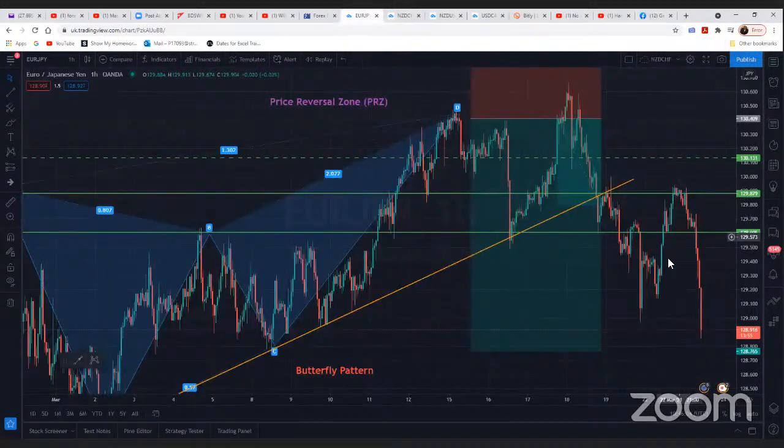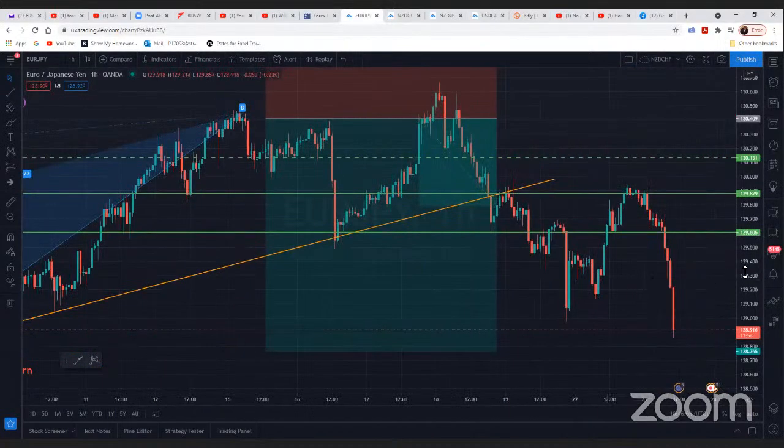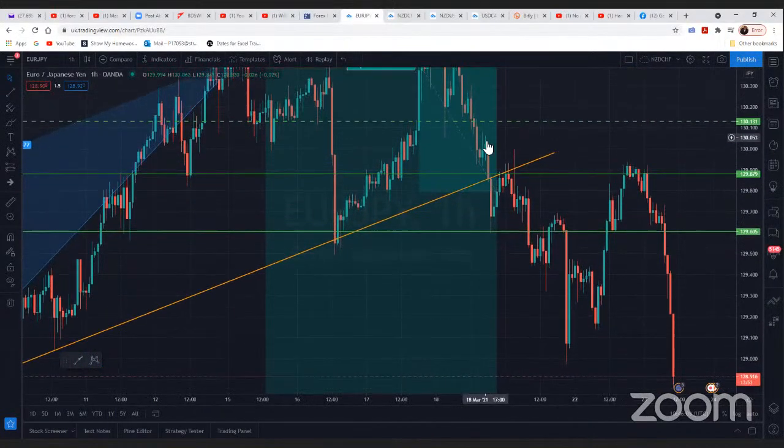Are you seeing what's going on, guys? It broke the trend line, went back to retest it. It didn't close above it, came back and dropped here, giving you the confidence that this baby is going to drop. And that's exactly what it did. The market always does a zigzag. Be ready for that, guys.